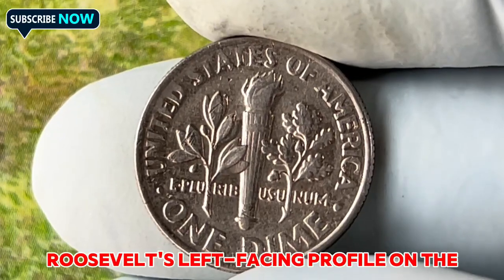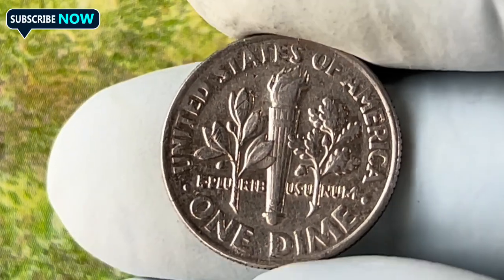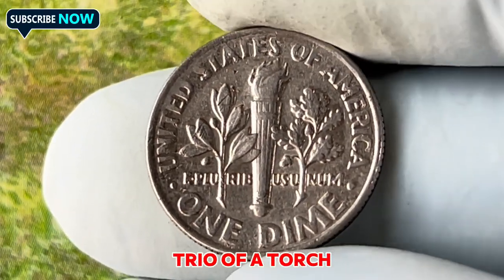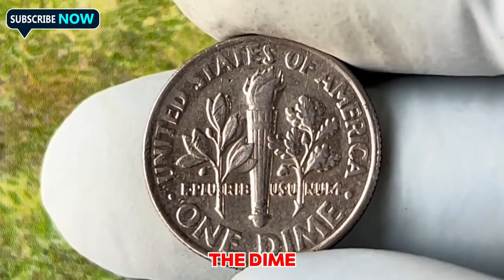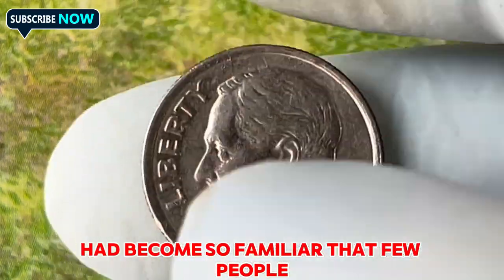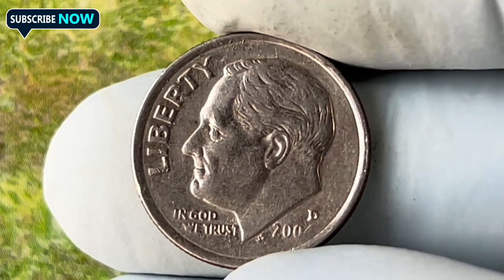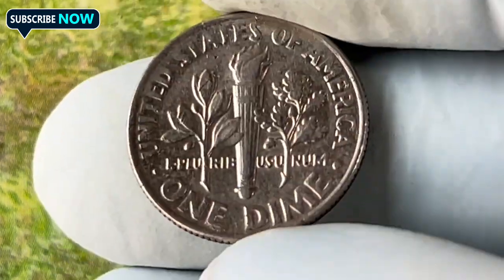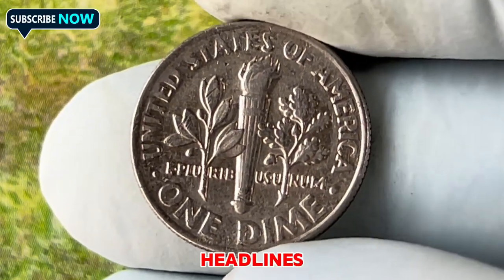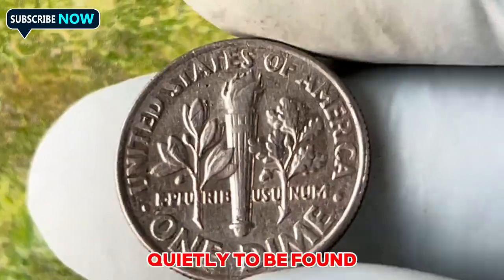President Franklin D. Roosevelt's left-facing profile on the obverse and the symbolic trio of a torch, an olive branch, and an oak branch on the reverse. The dime had become so familiar that few people paid it any attention. But beneath that veil of predictability, a mistake occurred. Not the kind that made headlines immediately, but the kind that waited quietly to be found.